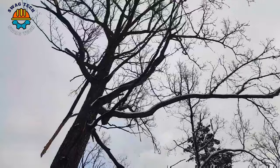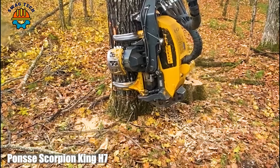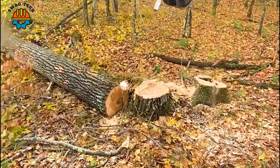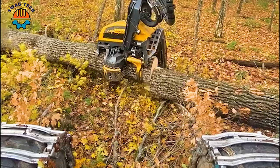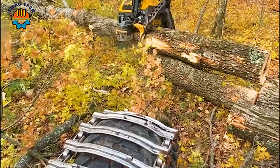One of the outstanding innovations, the Ponce Scorpion King H7 wood cutting machine, is truly impressive with its powerful and high performance. With a cutting capacity of up to 320 cubic meters per hour and the ability to process a variety of wood types, it is the perfect choice for large-scale logging projects.